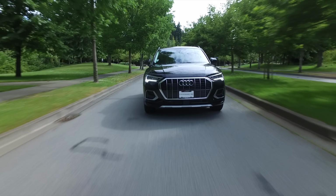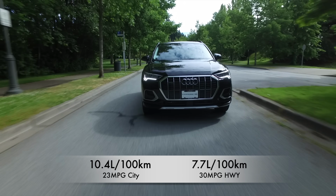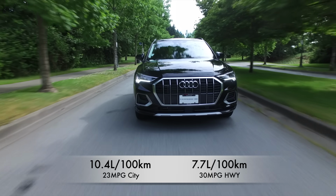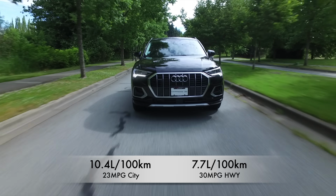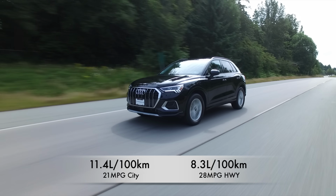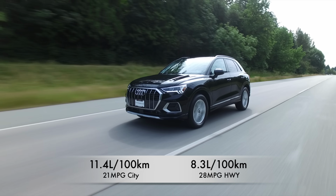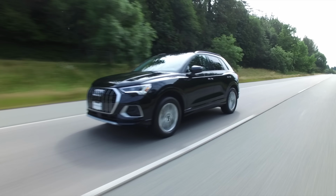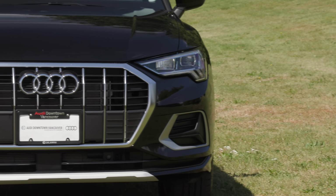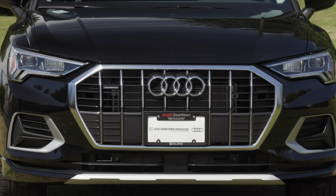Here's the fuel economy for the base engine. 10.4 liters per 100 kilometers in the city, 7.7 on the highway. That's 23 miles per gallon city, 30 miles per gallon highway. The more powerful engine gets 11.4 liters per 100 kilometers in the city, 8.3 on the highway. That's 21 miles per gallon city, 28 miles per gallon highway. Audi offers a warranty of 4 years, 80,000 kilometers or 50,000 miles.